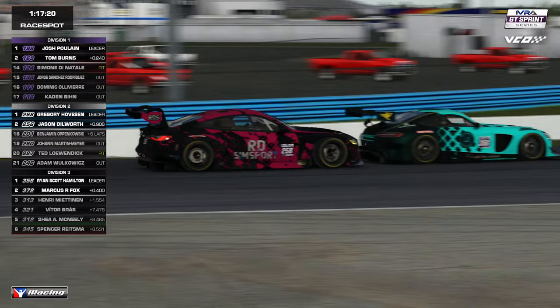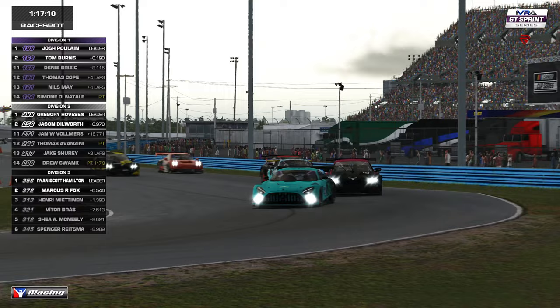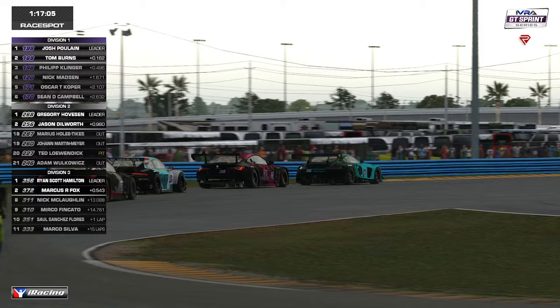Oh, RD Sipsport wants the class lead. They have a good chance trying to reel back in JDR Esports, looking around the last of Division 3 cars in the grouping. Belt Esports also making some lunges on some of these Division 3 drivers.